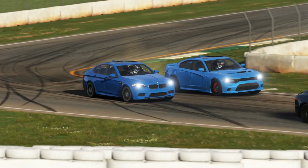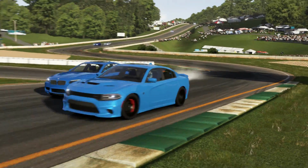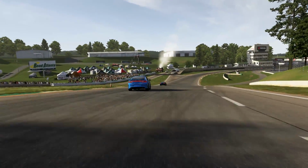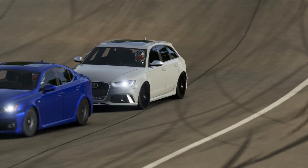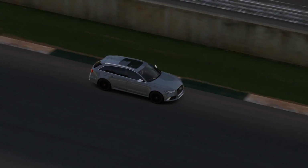BMW had a wheel on the grass, had a big wiggle in the braking zone, gets it stopped, but then takes too tight a line, goes across the grass a little bit, gets a kick of oversteer, and is not going to match that Hellcat's acceleration as we come down towards the final turn. The M5 did actually quite well, relatively low PI. It's in B class, relatively high B class, but still was holding on pretty well to the front cars.